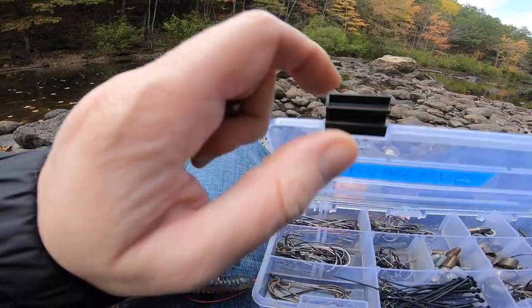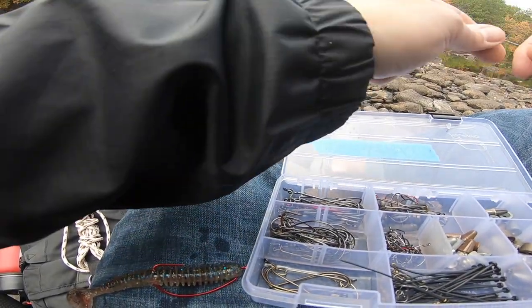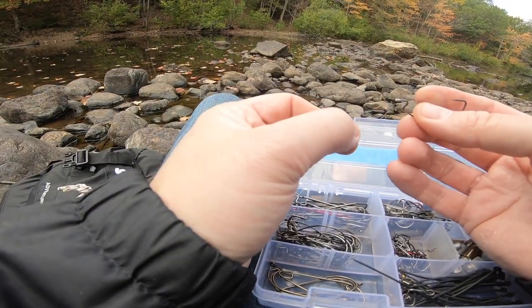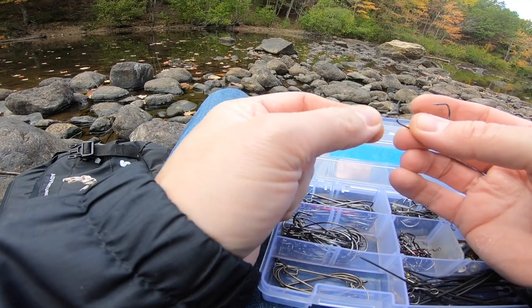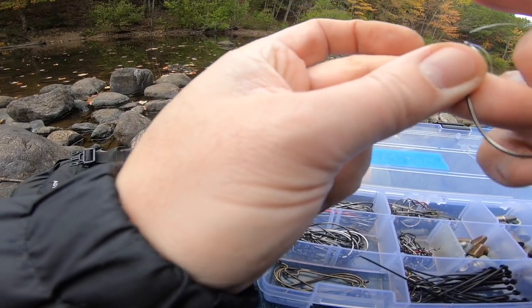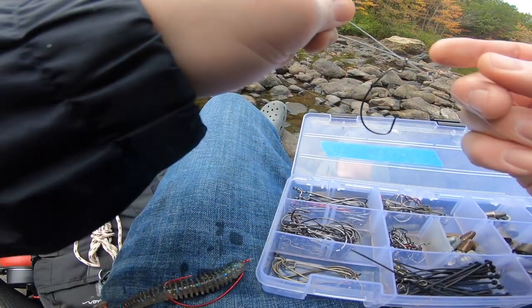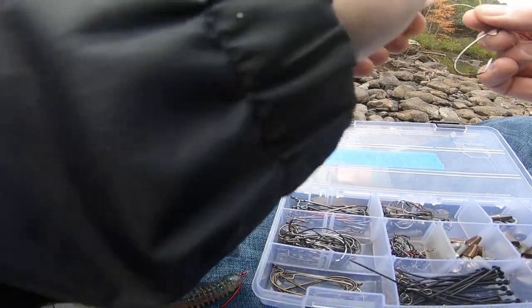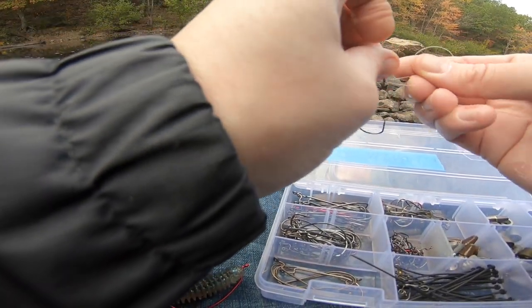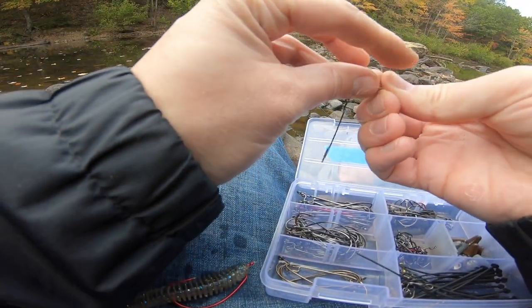All right, I'm just going on something a little smaller here, because I don't think it might be too big of a presentation. I'm gonna throw on a 2-aught hook, unweighted, and if I have any more left, a smaller Kaitech. I feel like that'll get a bite. It's kind of my go-to, but I think with a 2-aught, there's smaller fish in here, I should be able to at least catch them if they swing at it.